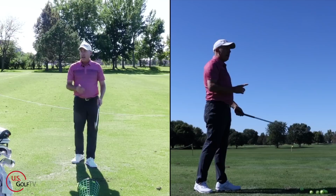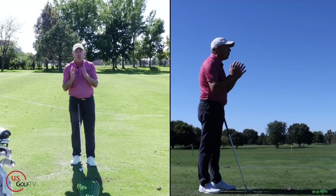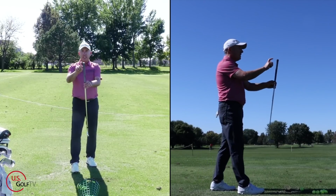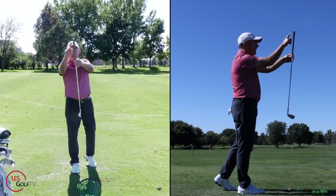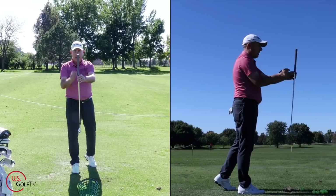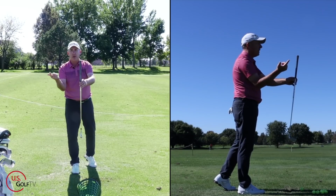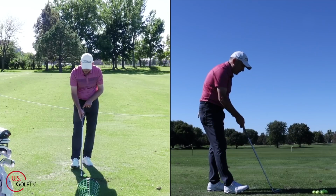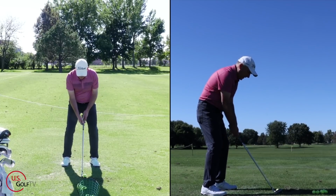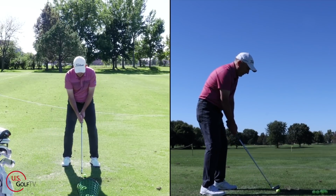Now, here's your checkpoint. When you swing the club away from the golf ball, make sure that the butt end of the club, see it right here? This is the butt end, club head, butt end, club head. Make sure that the butt end of the club moves away from the target initially in the takeaway. All right, so it looks like this. Here we go. Watch this close. Watch the butt end. When I do the takeaway, I want that to move away from target. See that? There's your fix.